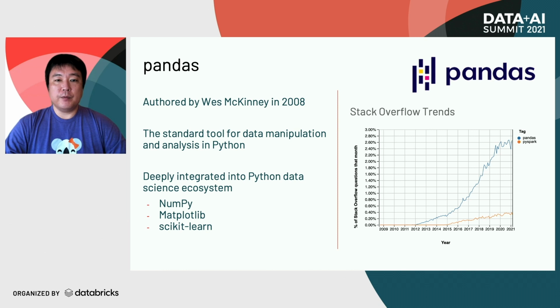Next, let's review what Pandas is. Pandas is the standard tool for data manipulation and analysis in Python. It is deeply integrated into Python data science ecosystems, and it can deal with a lot of different situations. As you can see in the Stack Overflow trends, Pandas is still growing rapidly. Python data scientists tend to start learning how to analyze data with Pandas.